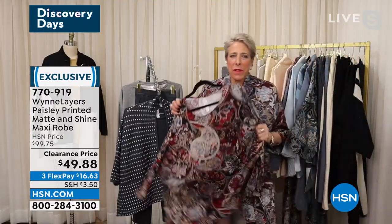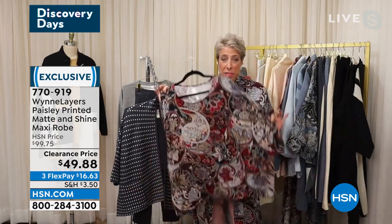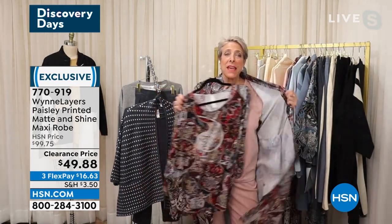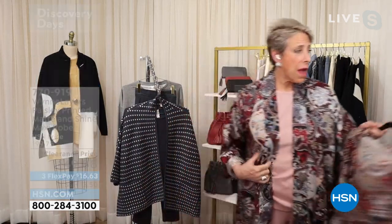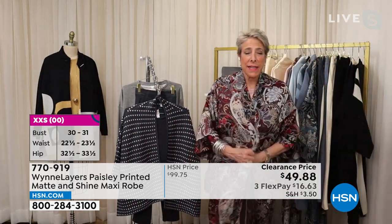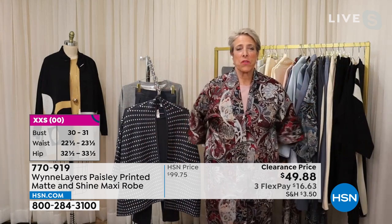Not only do we have the robe, but we have a matching little printed top and pants. So if you want to go out and just sort of rock a kimono style, you can do that. You can also wear this as your lounge or pajamas. It's an exquisite, high quality satin finish, right? It's a poly satin, which means throw it in the washing machine, throw it in the dryer.